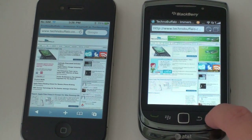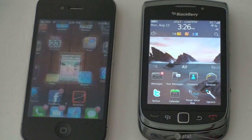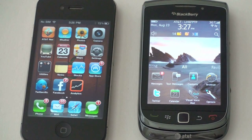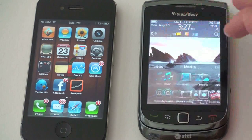Next, let's talk about screens, what you're going to look at the phone all the time. And this round may be a bit predictable for you, but something that's really important to notice. So the iPhone 4 has what's called a Retina display with a resolution of 640 by 960 on a 3.5-inch display. The Torch has a much lower 360 by 480 on a 3.2-inch display. And pictures and such generally do look a bit washed out. So go ahead and jump into media, for example, and I'll show you what I mean.